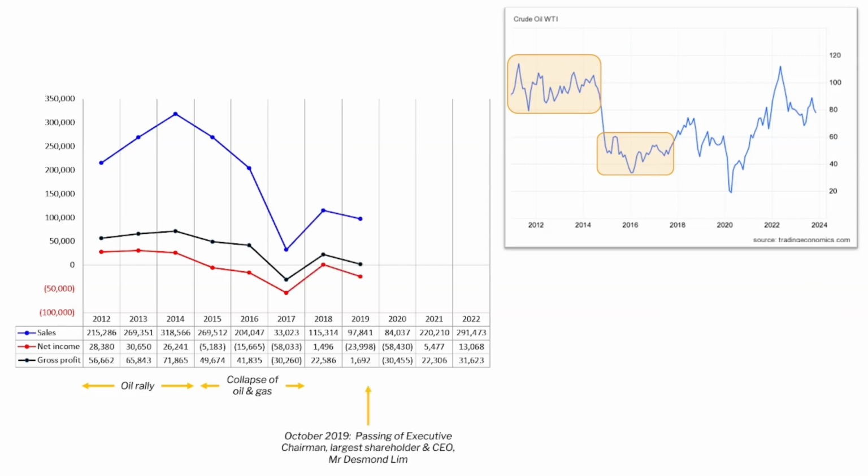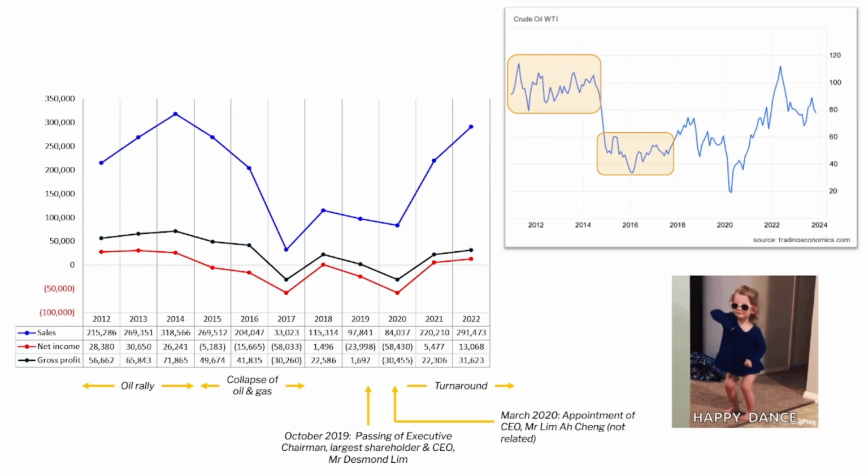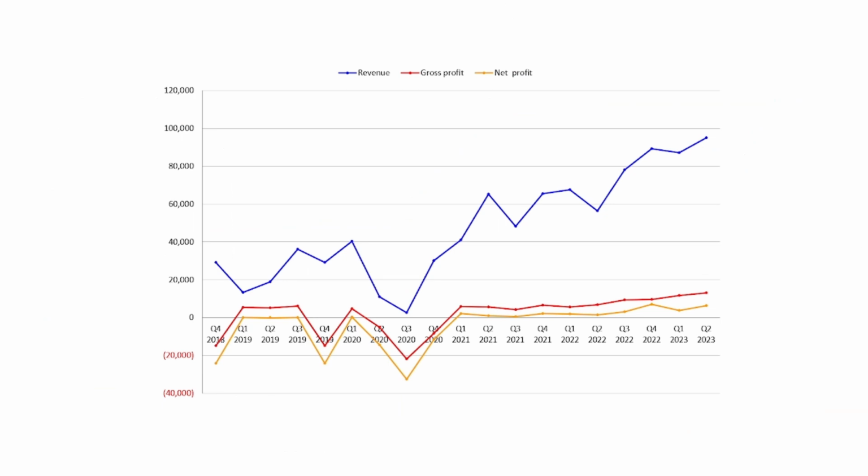Sadly, in October 2019, its executive chairman, largest shareholder and CEO Desmond Lim died of cardiac failure. In March 2020, Mr. Lim R. Cheng, not related, was appointed as CEO just when COVID was starting. However, since then, revenue has been growing very well. Revenue this year will exceed the peak revenue in 2014. Zooming into their recent quarterly financial numbers, revenue has been growing very well with its profit.